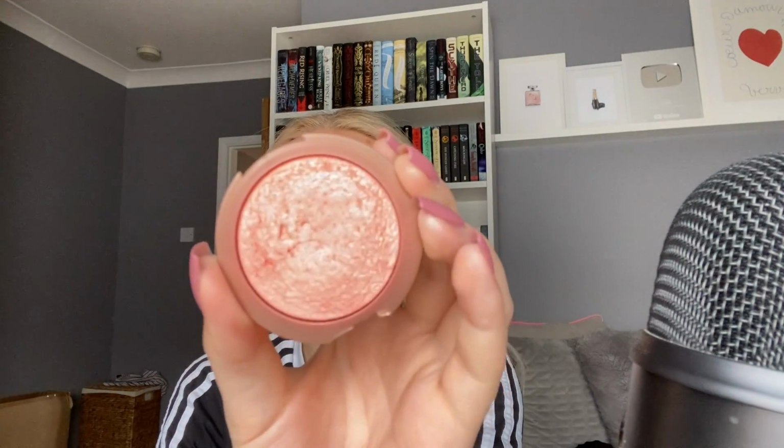I've used it for so long that at this point, I think I'm about to hit pan. I should be hitting pan soon because this is quite concerning. But it's good value for money because I've had it for ages, and it's such a beautiful shade. This is about how much I have, so I'm below the line.